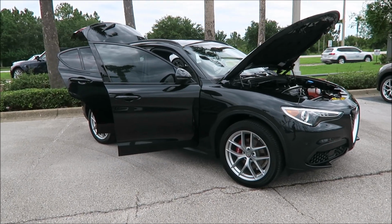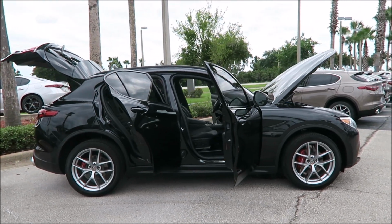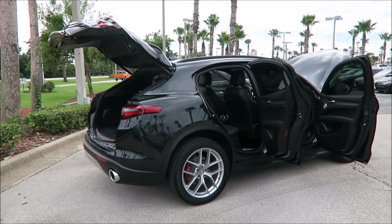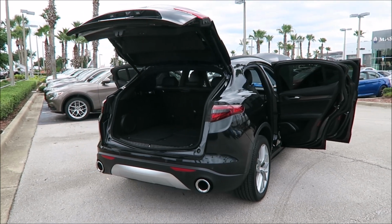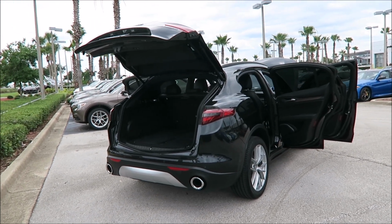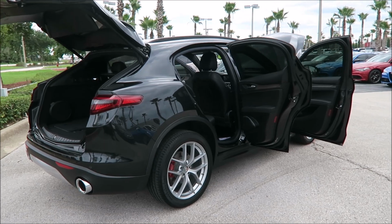Let's go over some quick fire specs of the Alfa Romeo Stelvio TI Sport while she's all opened up. First, all-wheel drive Q4 intelligent system, which means it's not using that all-wheel drive all the time. Now for 2018, you can only get the all-wheel drive versions. In 2019, you can get an all-wheel drive or a rear-wheel drive Stelvio. So keep that in mind. If you're looking for a rear-wheel drive, you have to look at a 2019. The 2018s are only all-wheel drive. Your gas mileage for this Stelvio is 22 city and 28 highway.